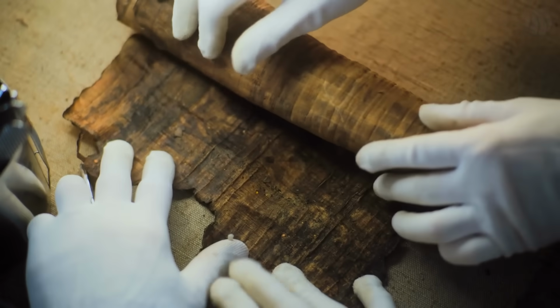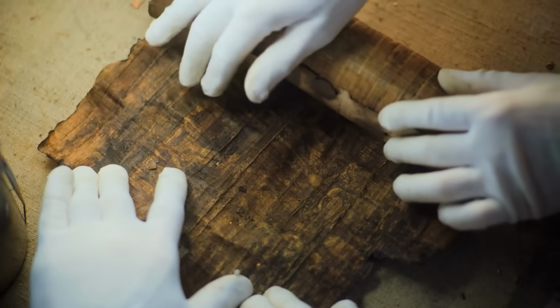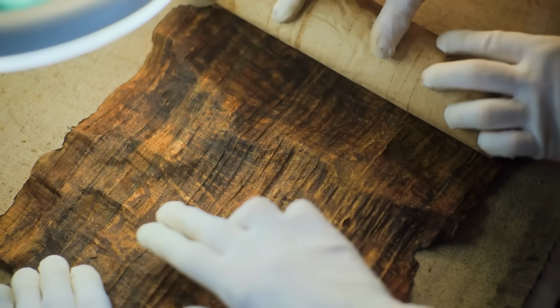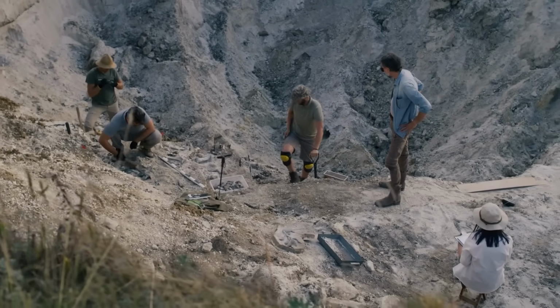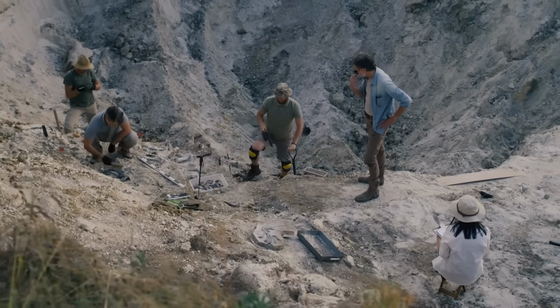Nan Madol, an archaeological site located off the eastern shore of the island of Pohnpei in Micronesia, is a marvel of ancient engineering and a testament to the sophistication of its builders. Constructed between approximately 800 and 1600 AD, this unique city is built entirely on a series of 92 artificial islets, interconnected by a network of tidal canals.